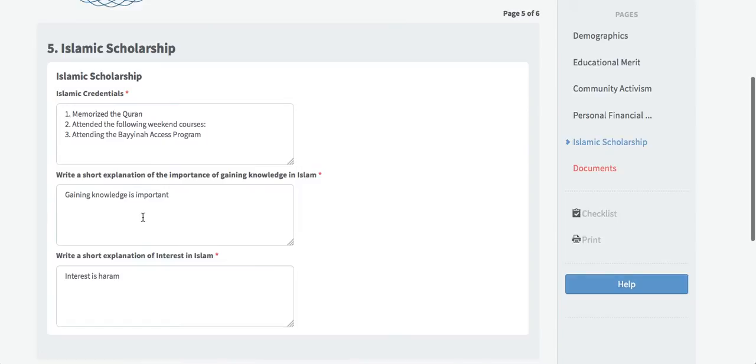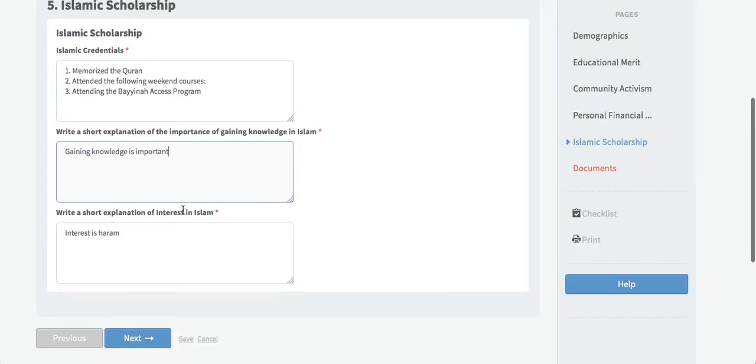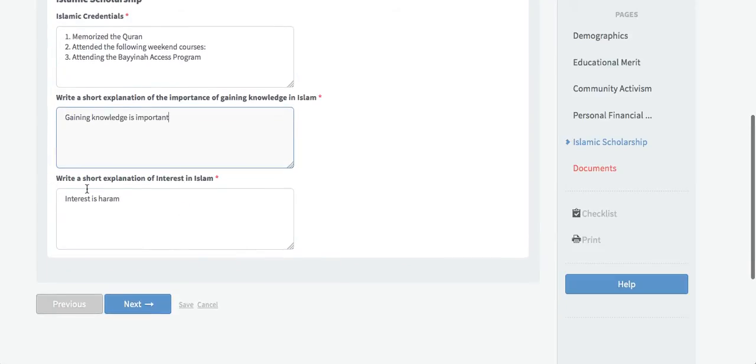Then you're going to have to write a short explanation on the importance of gaining knowledge. Obviously, gaining knowledge is important. It's probably not sufficient for this portion, but again, there's no word limit, so write whatever you need. Then write a short explanation of interest in Islam. Here I put interest is haram, but again, you probably want to add a little bit more information. So we'll hit next, and that'll take us to the document section.